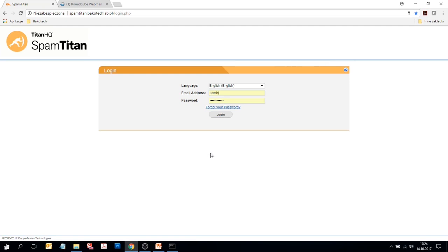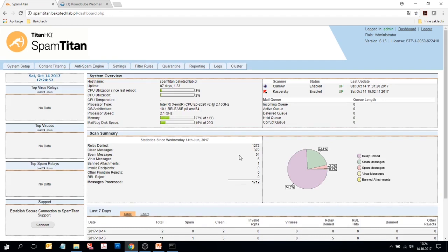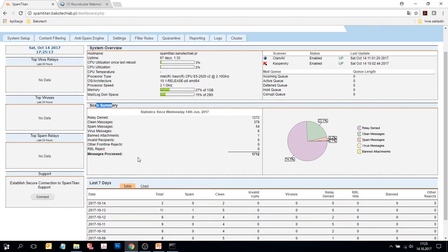The SpamTitan console enables you to manage and monitor the entire system using a simple web-based interface. Once you log into the appliance, the first thing you'll see is the dashboard, which gives you some basic information on how the product is performing. You can inspect, for example, the system overview with statistics about the hardware platform, CPU utilization, memory utilization and disk space usage. You can also check the antivirus scanner status, mail queues, and scan summary details: total emails that came through, what was spam, what was clean, what was viruses, etc.